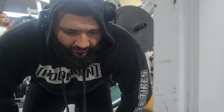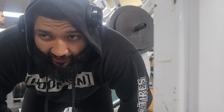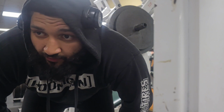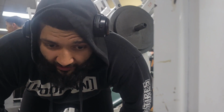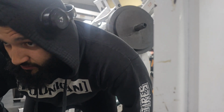Went heavy on the side delts. I'm going to do some presses now on this ISO machine. And then I have cable crossovers for the side delt, but I'm going to go for reps and a really slow tempo to really get the stretch and feel the fibers. So I'm pushing weight now. Next, side delt again, but this time I'm going for reps and control.